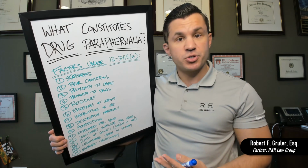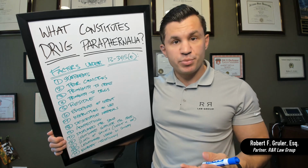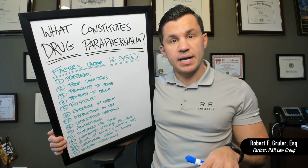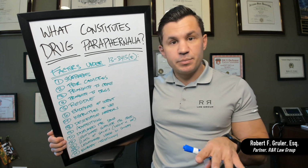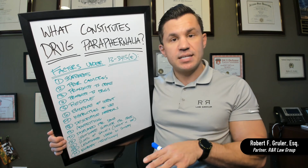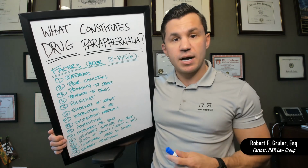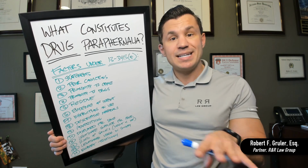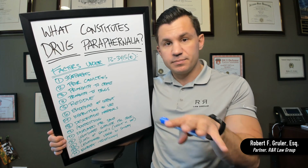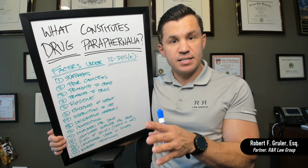Similarly, prior convictions. If that same person had prior convictions for distribution or sale of some sort of drugs, and they had these items around that would be analogous to the prior conviction, they may say that is indicia that it's drug paraphernalia. Similarly, proximity to a crime. If the scale is right next to some other legal violations, like the presence of cocaine or some other drugs or something else, then that's a good indicator.